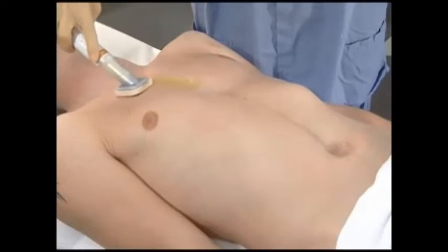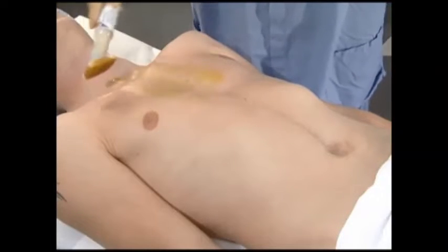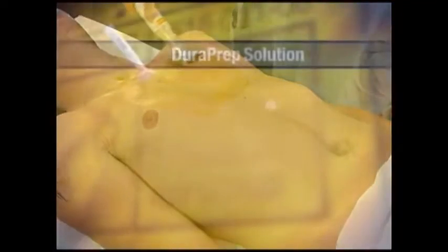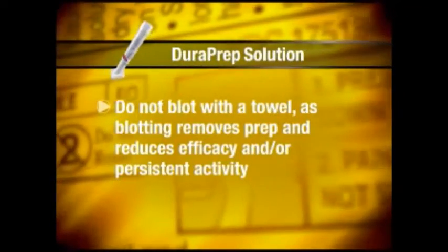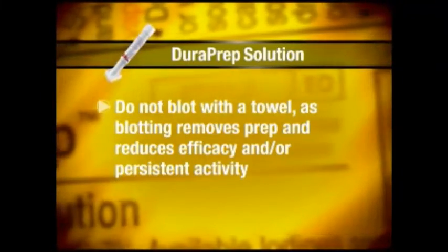Duraprep solution begins killing on contact, and a single coat is sufficient to provide efficacy. If applied too heavily, it will take longer to dry and has more potential to run or pool. Do not use a towel to blot the solution dry, because blotting removes the prep and may reduce immediate efficacy and/or persistent activity. Duraprep solution is visible on a variety of skin tones.